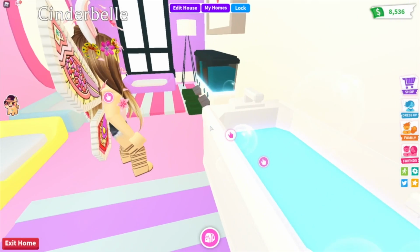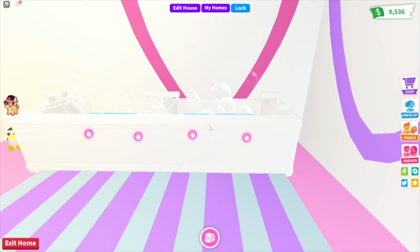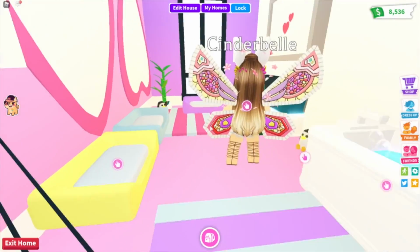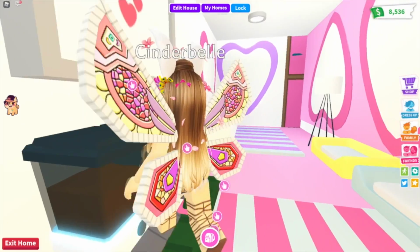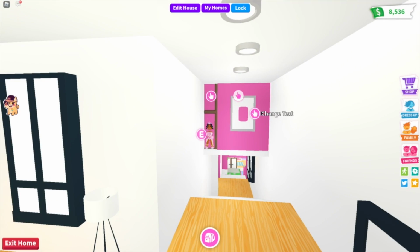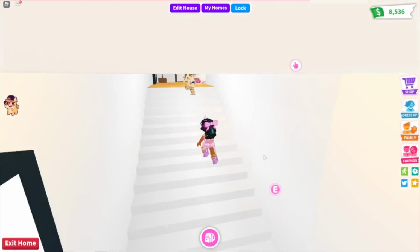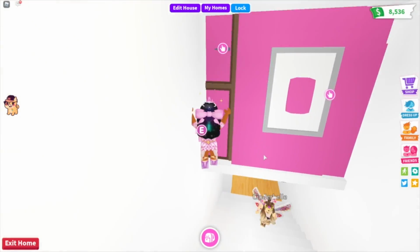Oh my gosh, this is so pretty. This is like a level station, I guess. So you can basically take care of all your pets and try to level them up on here. This is so pretty, and it's also secret. Hold on. What was that space before? It was nothing. It was just a roof. It didn't have anything.